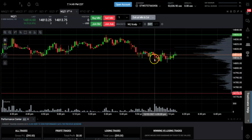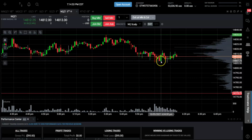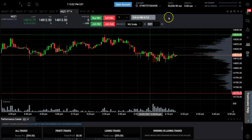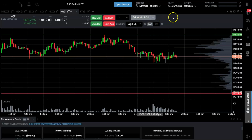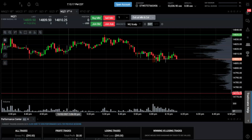I still believe that the odds are pretty good to be long the Nasdaq right now, but since I don't need to make a profit on this trade to qualify for a funded account, I simply hit the exit at market and cancel everything button to move to cash. So the account balance is above 53K. Today is the 10th day that I placed an order, so I officially qualify for a funded account.